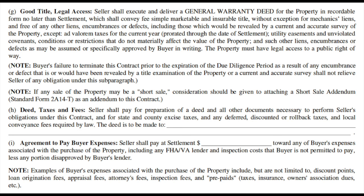Section H is the deed, taxes and fees. This is saying that the seller will pay for preparation of a deed and all other documents necessary for the closing. However, the deed is to be made out to, and that's going to be the buyer name. So that's going to be your name, will be listed there.